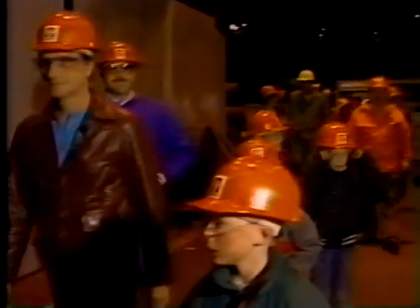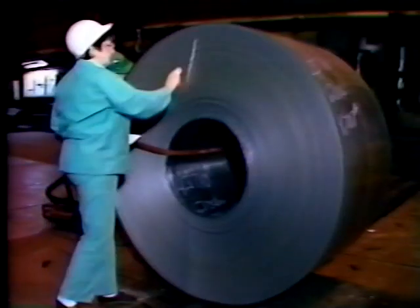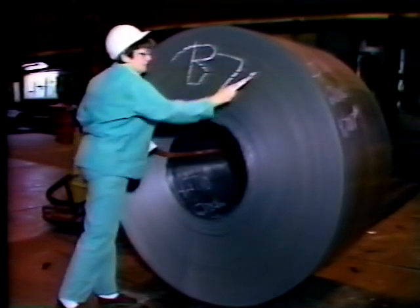In the four-stand tandem mill, the gauge or thickness of the strip is reduced to meet the specific requirements of the customer. Then, once again, the steel is coiled and banded. Now the steel is ready for annealing.